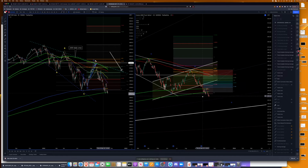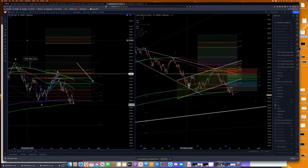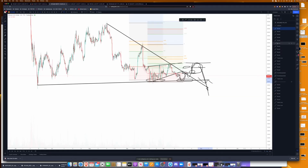What's this one here? That's the Nasdaq there, and okay, that's the SP 500 there. So here we go, they're both... So we're looking for a double bottom here, but the Nasdaq has pretty much already dropped a fair bit. So, Ripple. Let's get back to Bitcoin.